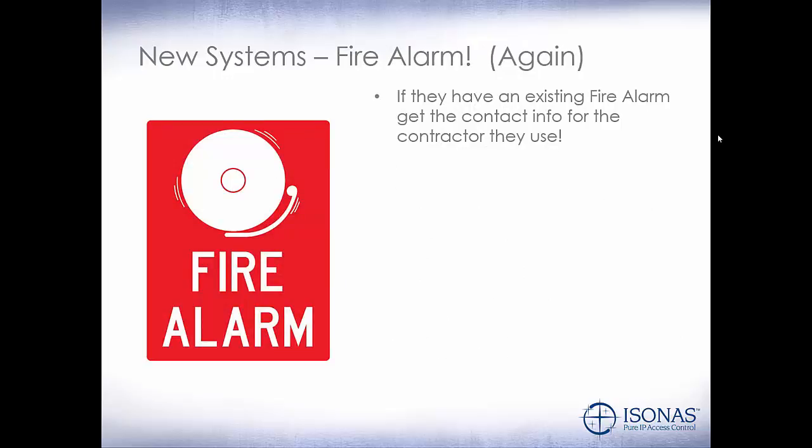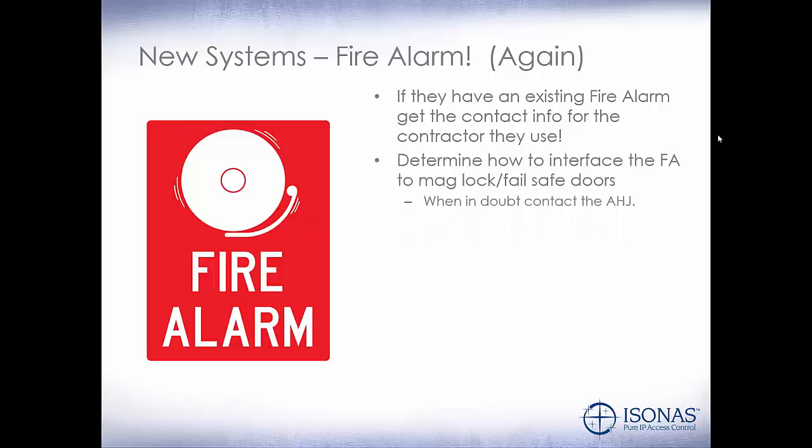Fire alarm systems. Again, if they have an existing fire alarm, get the contact info for the contractor they use. Determine how to interface the fire alarm to maglock or fail-safe doors. When in doubt, contact the local AHJ, or authority having jurisdiction. As we've discussed, we have several different methods.